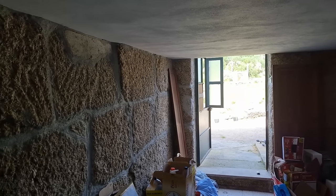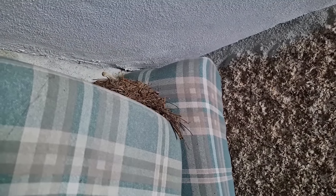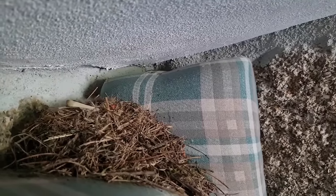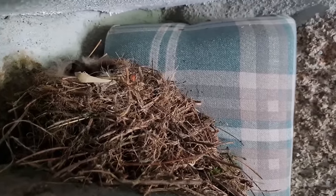Just a little update on our bird's nest. That's in our basement. It's just tucked up here in the corner on top of our cushions. You can see the little eggs.